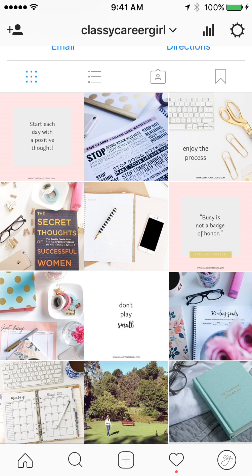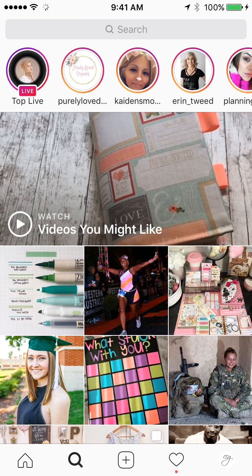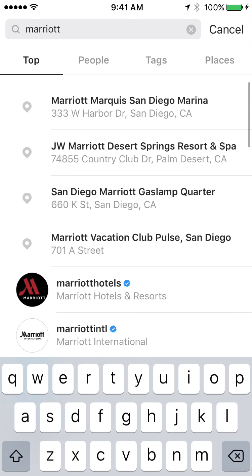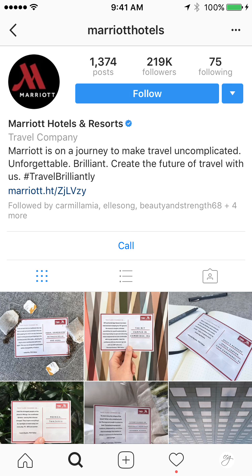Okay, so you have a professional account, you have a bio, you've created your Instagram resume. Now you're ready to get out there and start targeting companies. What I would recommend is you use this little magnifying glass on the bottom, and you start typing in a company that you want to work for. So let's say, I'm sitting right next to the Marriott right now. That's the first thing that popped into my head. What if I want to work for the Marriott?